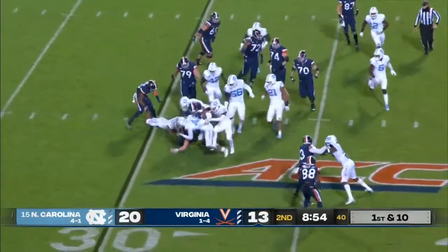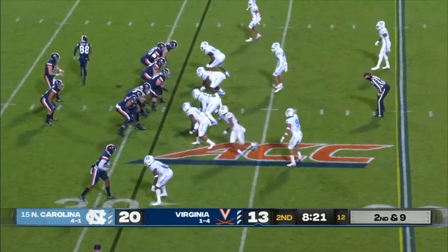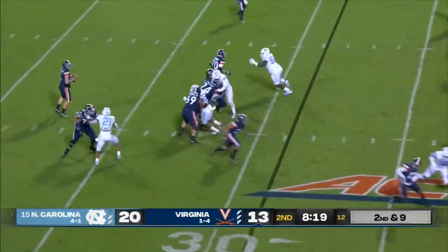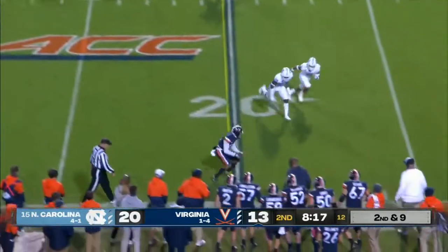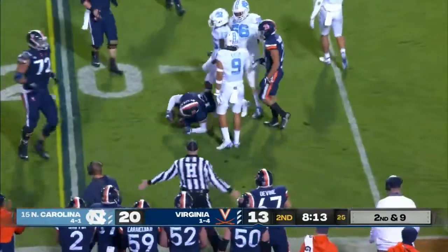And on the keep, Armstrong trying to cut back inside. Game tonight here against North Carolina. 2nd down and 9 for the left-handed quarterback. He will fire that one. Nice catch made on the near side here.